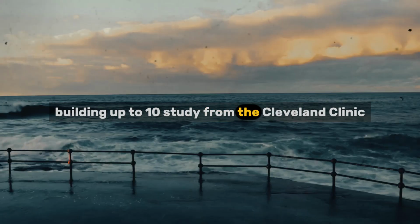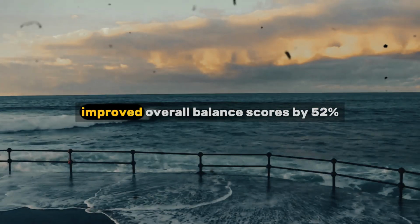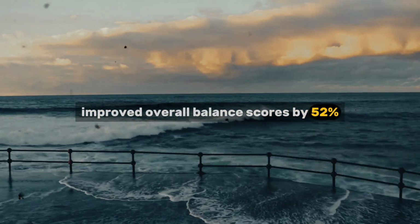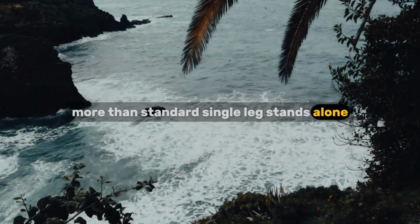A study from the Cleveland Clinic found that adding head movements to single leg stands improved overall balance scores by 52%, more than standard single leg stands alone.